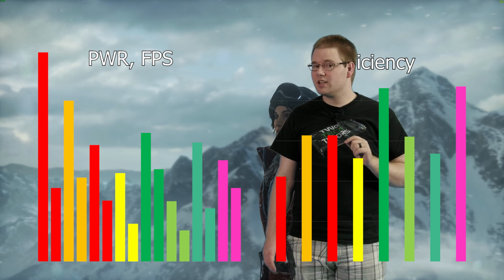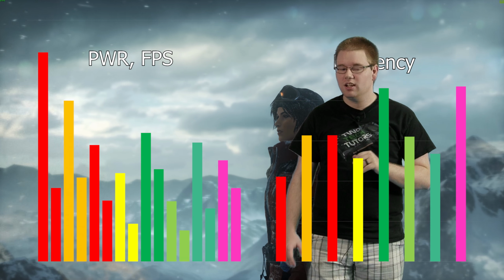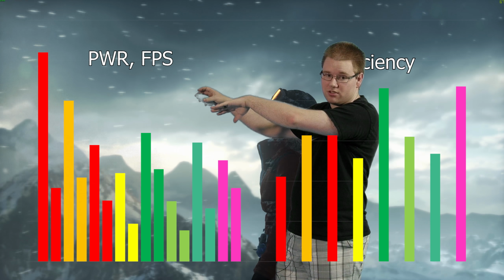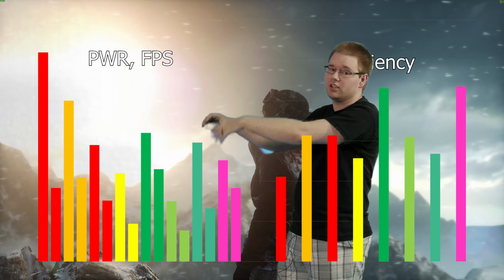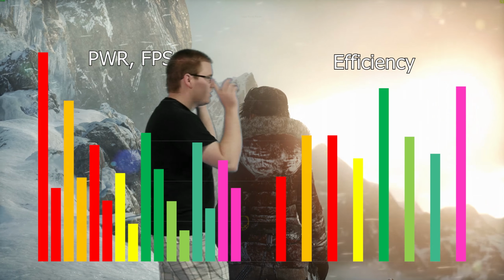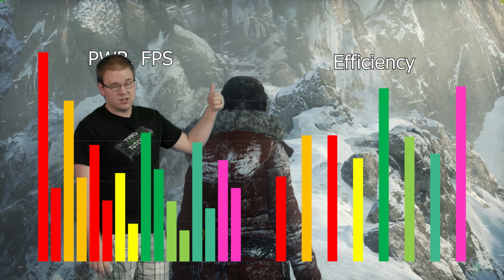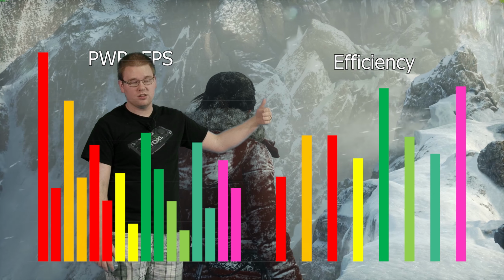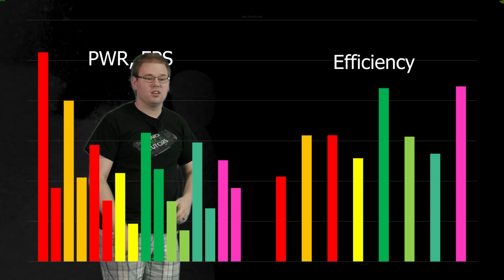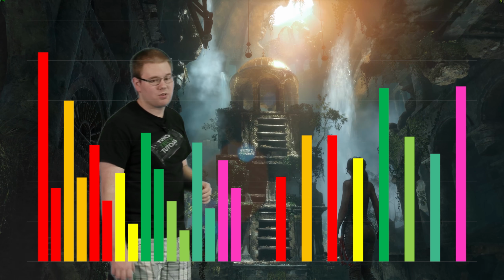Rise of the Tomb Raider in DirectX 11 proved very interesting. This is on the high preset, and let me talk you through this one a little bit. Over here on the left of the two same color bars is power consumption, and then we have frames per second, but we're not talking about all that information. We want to talk about what's on this side of the charts. In red and orange, we have Vega 64, stock, underclocked, overvolted, other way around, and then capped at 140 watt TDP. It has a certain level of efficiency that it tends to max out at.